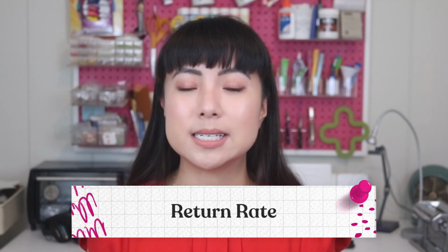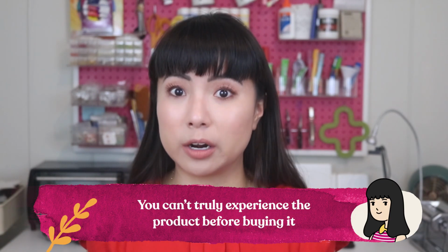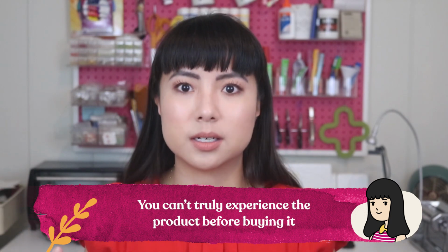The fourth tip is to look at your return rate. Now, unfortunately for online businesses, the product return rate is significantly higher than physical brick and mortar stores for obvious reasons. You can't truly experience the product before buying it online. Like you can't touch, feel, smell, try on a product before buying it like you can at a physical store. So returns are an issue every online business will face at some point.